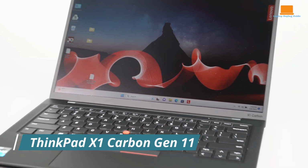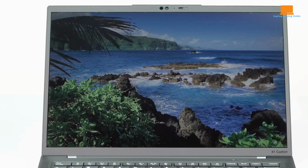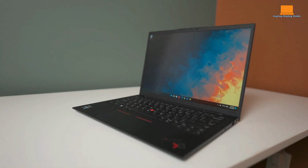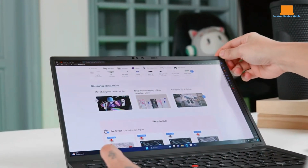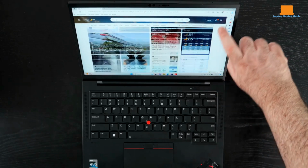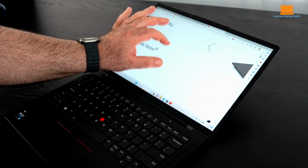The ThinkPad X1 Carbon Gen 11 seamlessly merges portability with durability. Its carbon fiber lid and magnesium alloy chassis create a robust foundation, ensuring the laptop can withstand the rigors of frequent travel. The compact dimensions and lightweight design make it an effortless companion for on-the-go professionals.